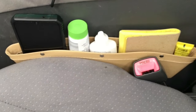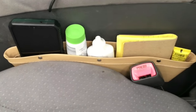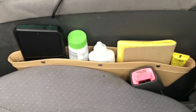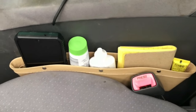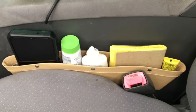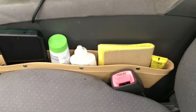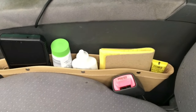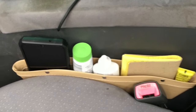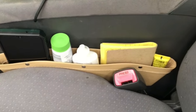Okay, as you can see, I have the seat organizer in there. And I have to tell you, I'm really not impressed with this at all. It does work. As you can see, it definitely does work. And on the positive side, it does fit a fair amount of items in there. As you can see, I have my phone in there, which is on the larger side for sure. I have some moisturizer there with the green cap. Green is my favorite color, by the way. I have some eye drops there, a little notepad, and some lip balm. So, yeah, it can hold a couple of items, but I don't like the faux leather.